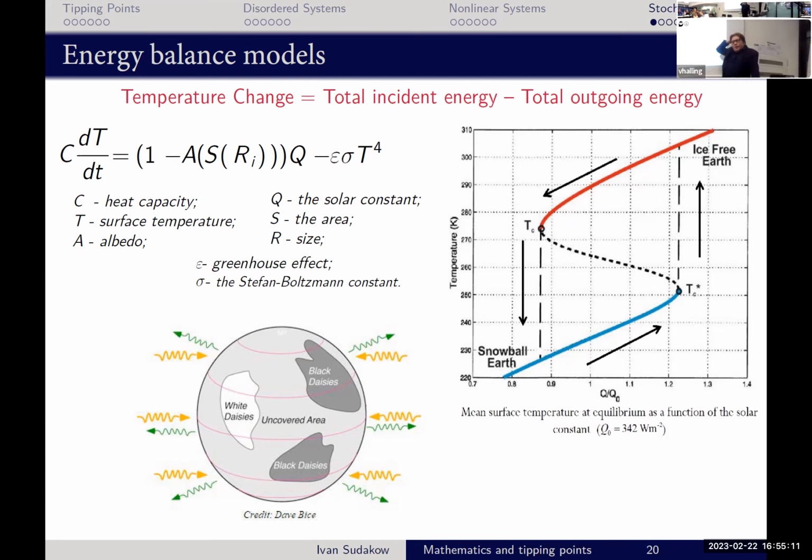But this equation can also be studied in terms of albedo. Usually albedo is just a number, but if we take a nonlinear function of the area, let's say our planet is covered, it's the Daisyworld model. Our planet is covered by black daisies, which absorb radiation and change the albedo, and white daisies, which reflect sunlight. And this is a biosphere that can change the state of our climate system. It's called the Gaia hypothesis, introduced by Lovelock.